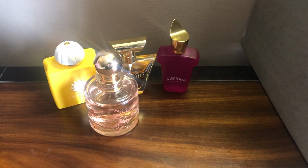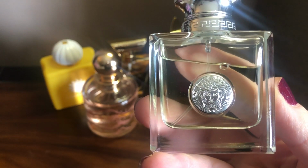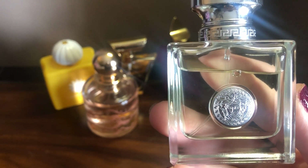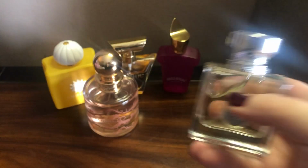Favorite easy reach is question number 5, and I chose Versace Versense. This fragrance is green and fresh and unpretentious. Anytime I don't know what to wear, I always seem to reach for this one.